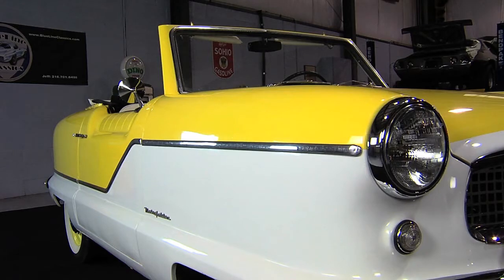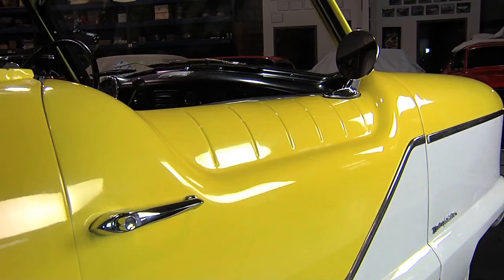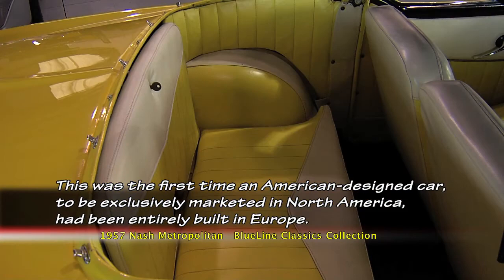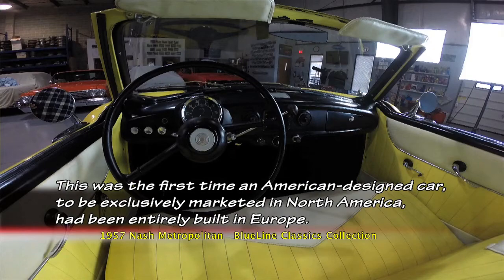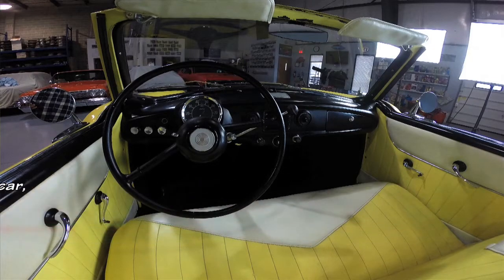These cars were small, easy to maneuver, easy to park, and they offered all-weather protection to the officers. Although this car does have a back seat, it's more suited for a picnic basket. A family of 4 in this car, there's just no way. It's a great car though to take a ride with your girl and head out for a picnic.